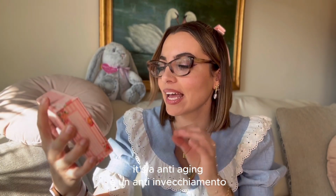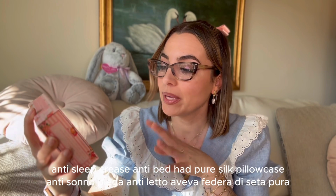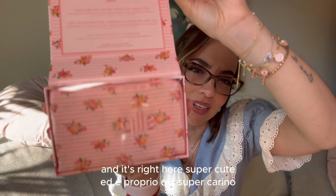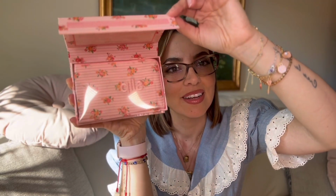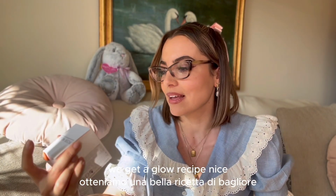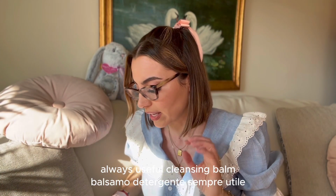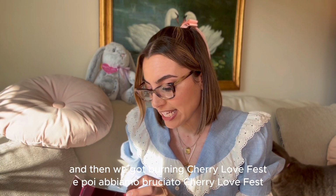It's an anti-aging, anti-sleep crease, anti-bad head, pure silk pillowcase, and it's right here. Super cute. I love the flowers. Oh, I love everything with flowers, so this is gonna be so cute. We get a Glow Recipe, nice. The papaya sorbet enzyme cleansing balm, always useful, a cleansing balm. And then we got Burning Cherry Love Fest.